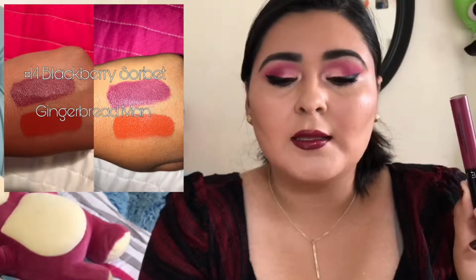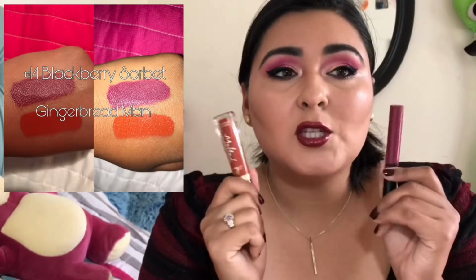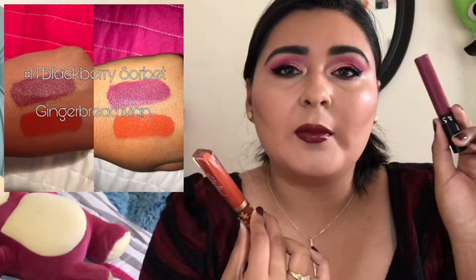This one's being pitted against another Melted Matte, and this is the limited edition Gingerbread Man one. I know they came out with the Gingerbread Girl. I didn't get my hands on that one, but this one's really beautiful, more like a rusty orange shade. So if I had to choose between these two, I would definitely have to let go of my Sephora Lip Stain and keep this one.